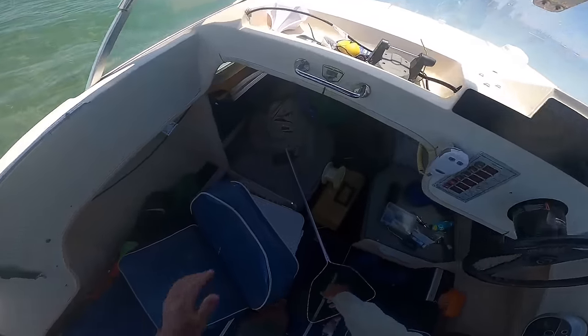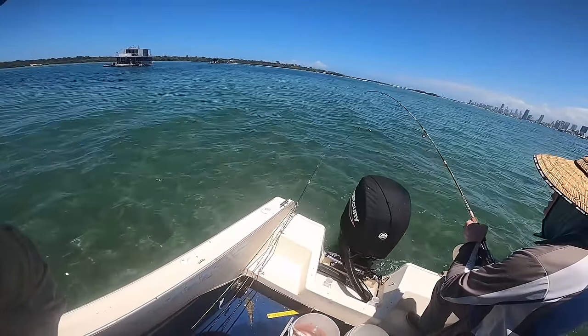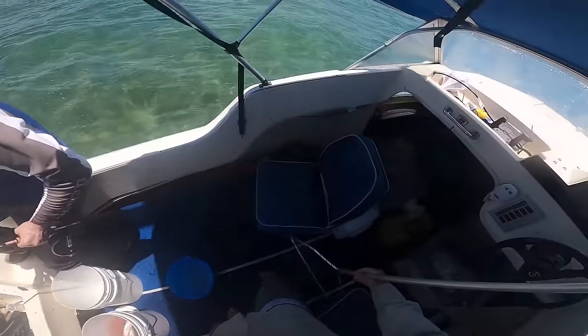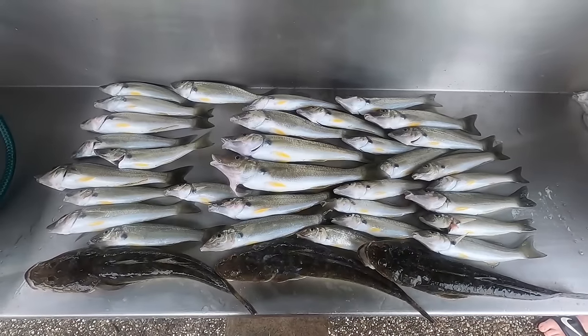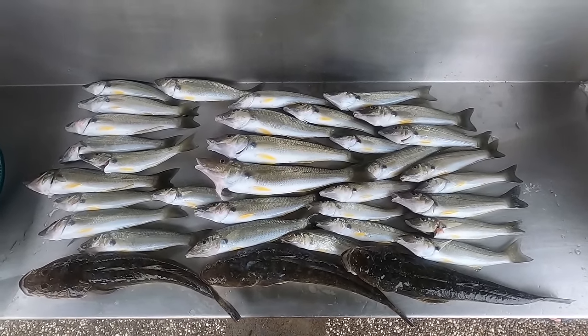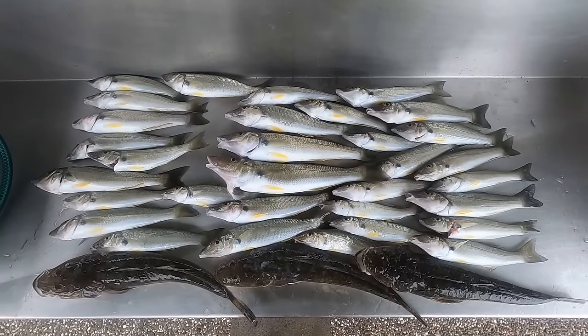The fish were still biting their heads off, but it was time for us to go home. Dad had to have one last cast and catch one more fish before we went though. Here was the final catch. We ended up with 32 whiting, with the average size being absolutely fantastic, and 3 bonus flathead as well. What a memorable day.